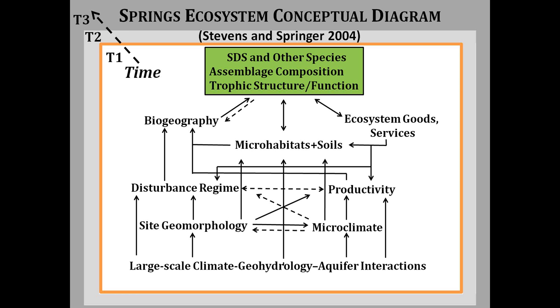Those microhabitats, those springs complexes, are colonized through biogeographic processes, and when you arrive at a spring and look at the species inventory, the aquatic invertebrates, the vegetation, you see signs of vertebrates occupying the spring. That's the assemblage composition that you detect when you're there. There are trophic interactions going on among some of those species, and that whole structure changes through time, as shown in this diagram. Some of those species and the physical processes provide ecosystem goods and services, which can be exploited by humans. An exploitation that may affect the integrity of the microhabitats, the productivity of the site, and the interactions with the disturbance regime and biogeography.